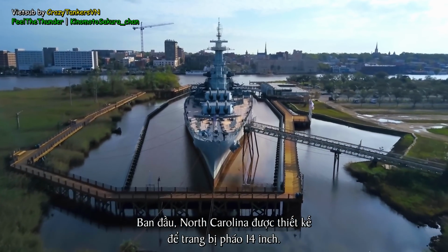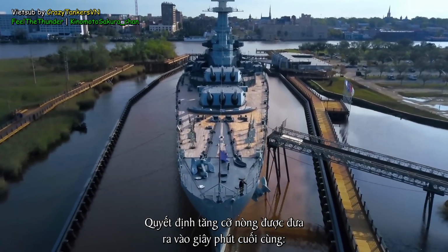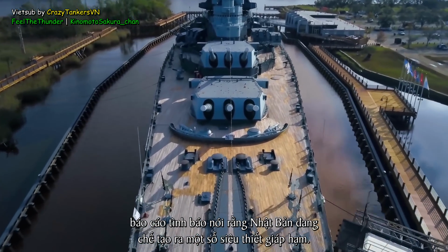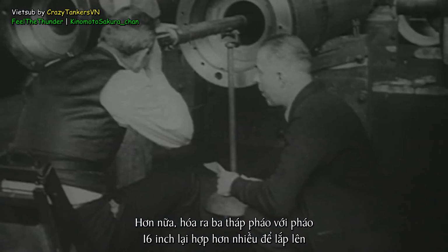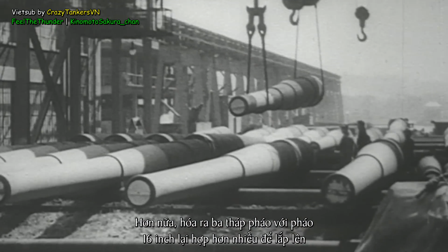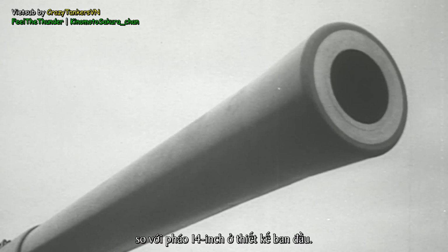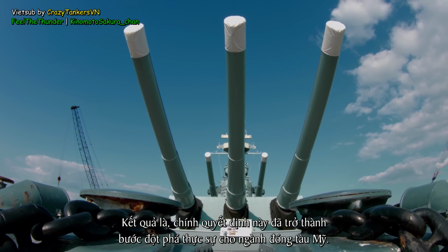Initially, North Carolina was designed to be armed with 14-inch guns. The decision to increase the caliber was made at the last moment. Intelligence reports said that Japan was building some super battleships. Moreover, it turned out that 3 turrets with 16-inch guns would fit perfectly instead of the 14-inch turrets presupposed by the initial design. As a result, this decision became a real breakthrough for U.S. shipbuilding.